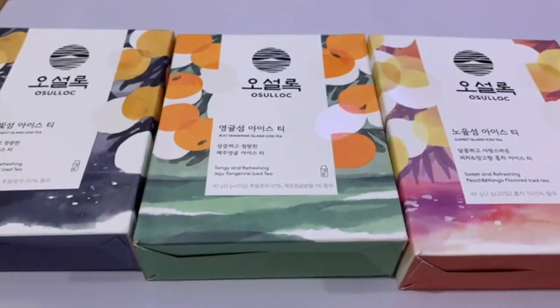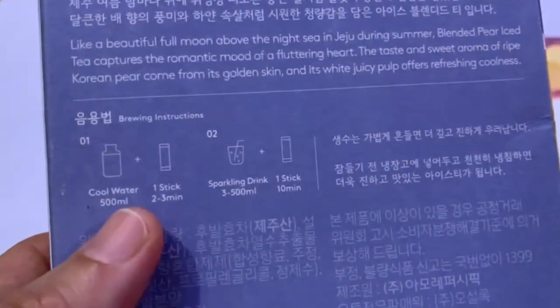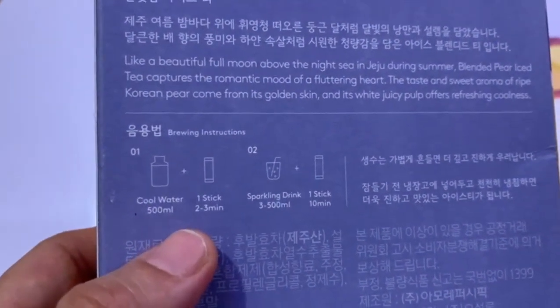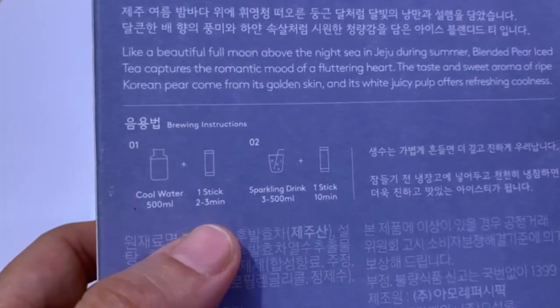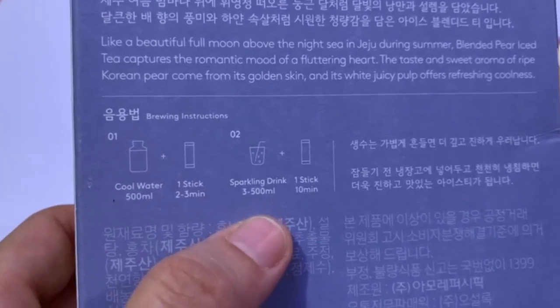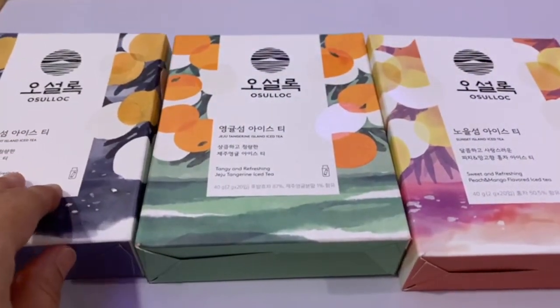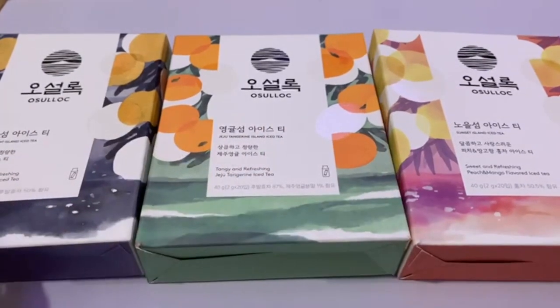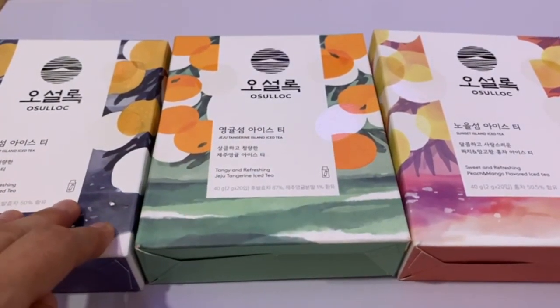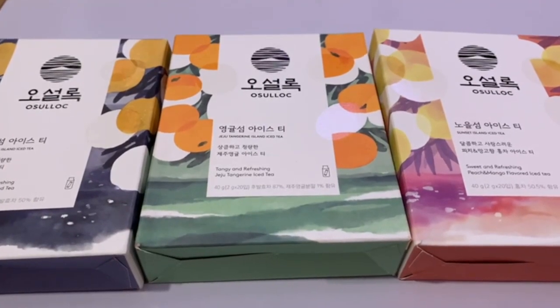Now how do you make this iced tea? Well, it's really easy, as clear instructions are given at the back of each box. So they've said you take cool water 500 ml, add a stick for 2 to 3 minutes, or you can even make a sparkling drink with it. So it's really easy to make. These are great to use for yourself. I've tried this one, it was really good, and they're great as gifts too. So those are the iced teas we bought at Osulloc.